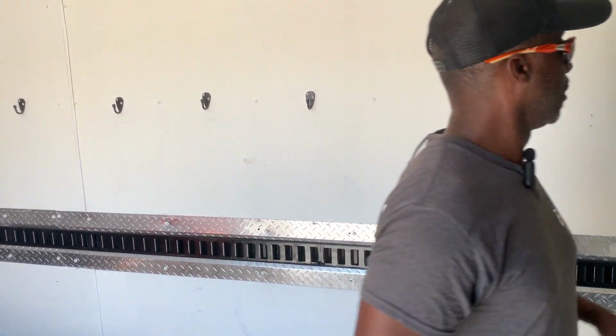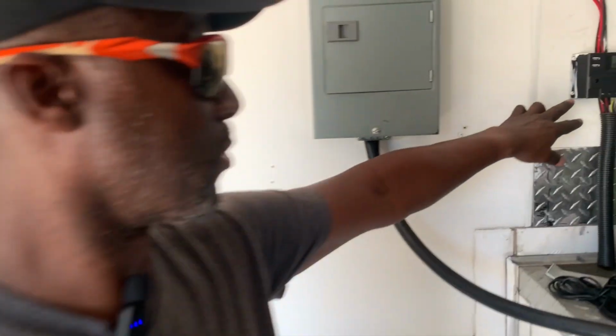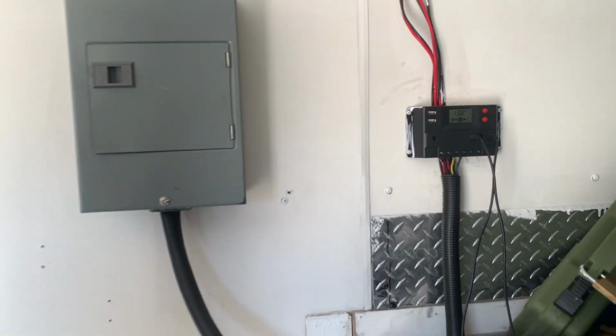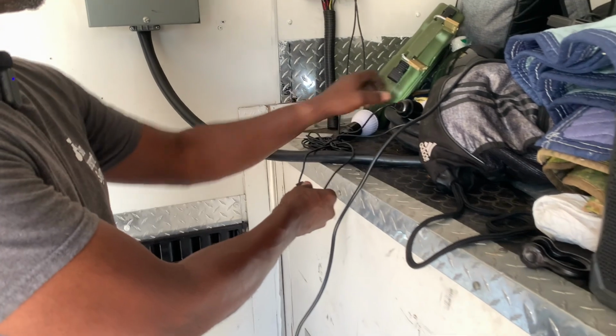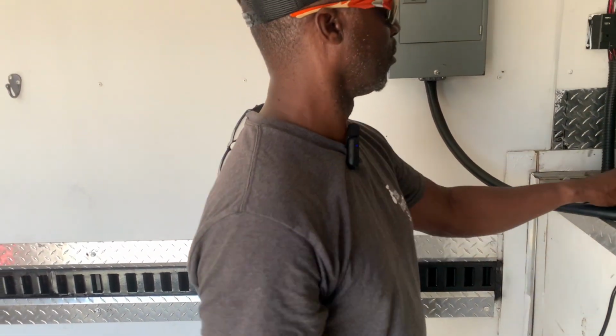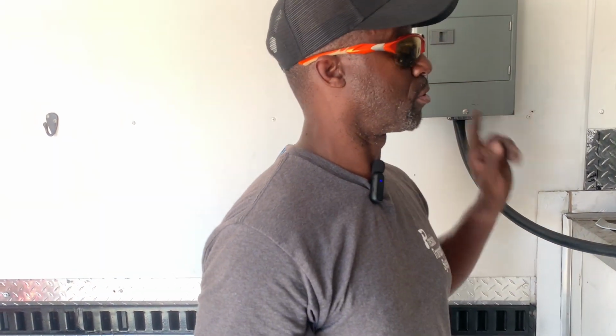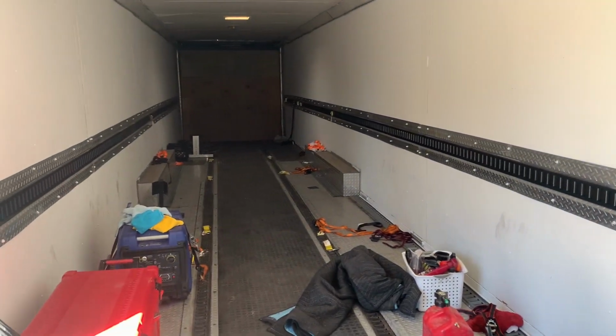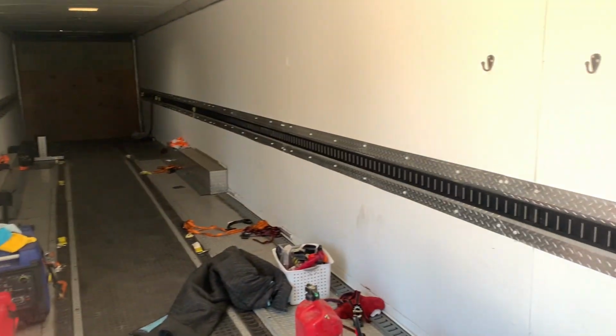This trailer has 2 batteries on it, and this is my solar charge controller up here. The solar panels on the roof, I want to say it's 200 watts, and it'll run solar or 12-volt accessories inside of here. I've just got these sitting up here for now, but it'll run the 12-volt light bulbs in here. It also has power going to both batteries to keep the batteries charged up on the trailer. And it also runs my floor lights that are along the edge of the floor down here. So that's what the batteries on the trailer do.